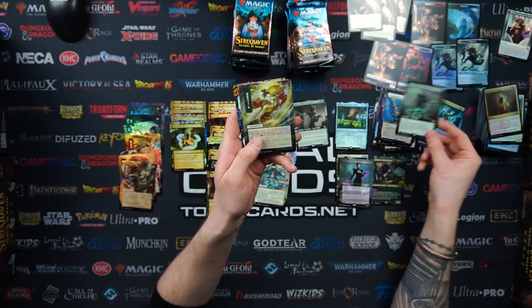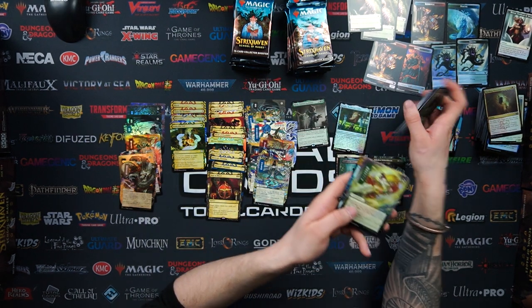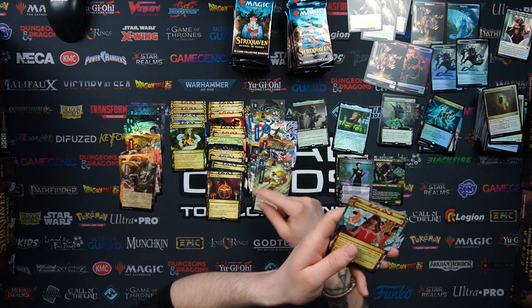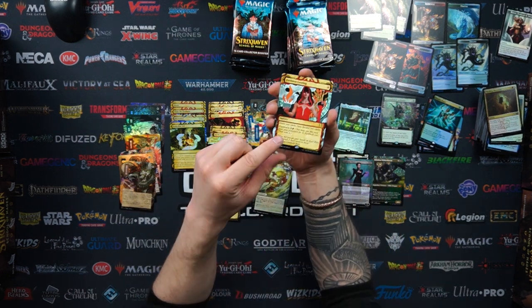Accomplished Alchemist. Why did they do this to us? Oh no, this one is Snakeskin Veil. I know that for a fact. Then we have a Faithless Looting.